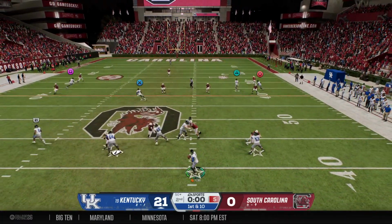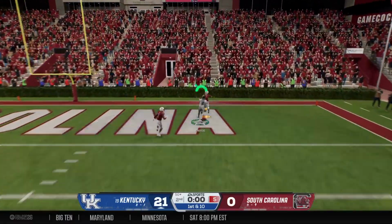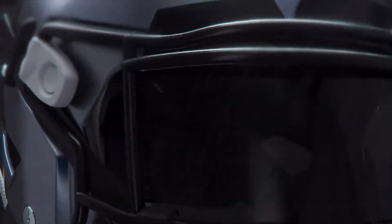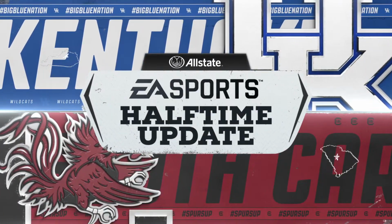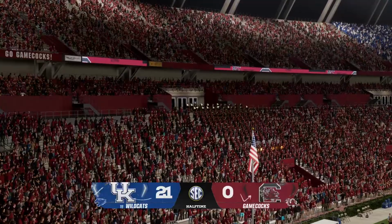Wants to throw on first down. Fires deep toward the end zone. Incomplete. They took a shot to wrap up the half and came up empty. First half in the books. Time now to join Kevin Connors in our halftime update.